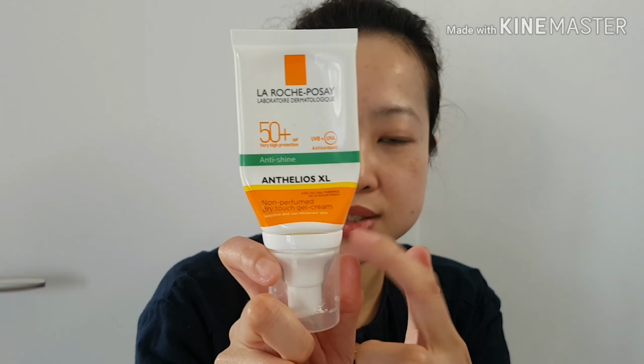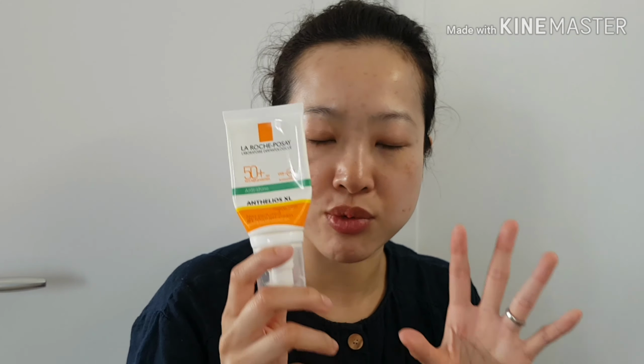First of all, it doesn't really mattify the face, but it dries down to like a demi-matte finish. I just want to say that. It definitely is anti-shine because even on a very hot day, it would still keep the face quite demi-matte, and it's actually quite wonderful, and it's dry to touch. It's called self-dry touch gel cream. I didn't understand at first, but when I used it for a while, I realized it actually keeps the face dry. So it's pretty fantastic. I like it a lot.